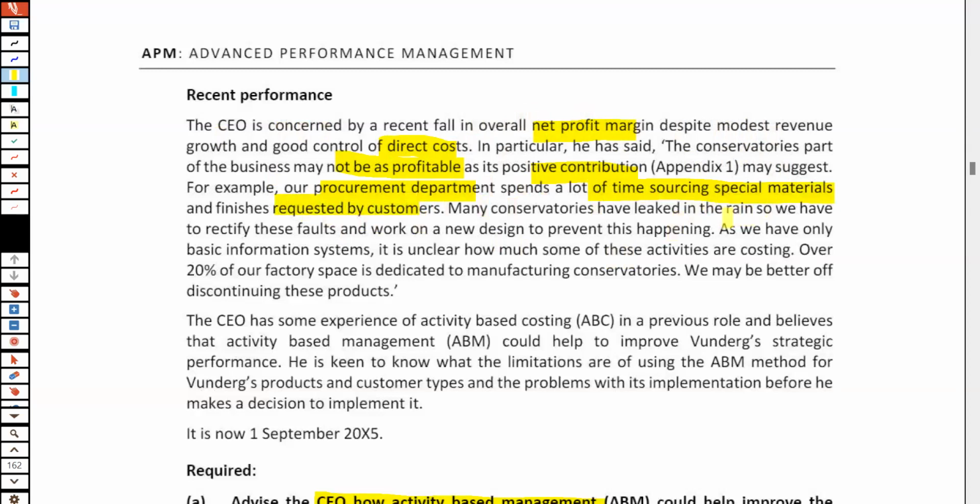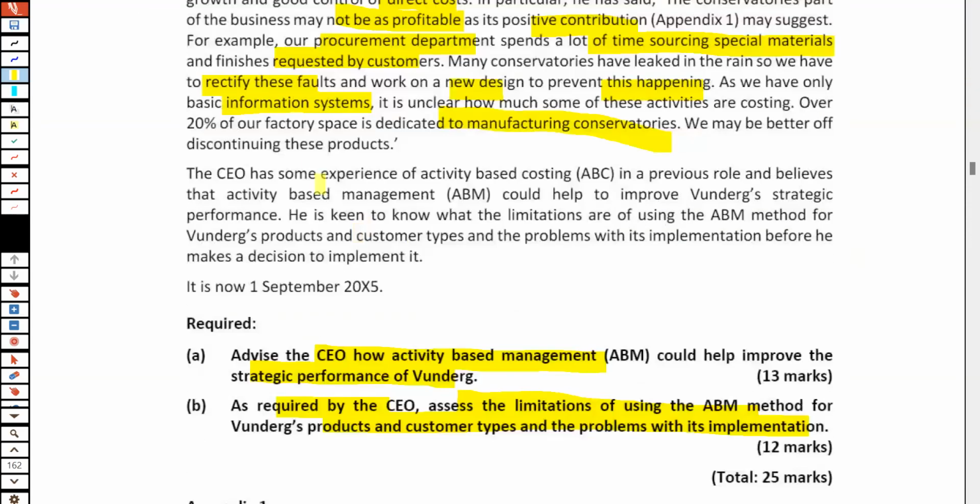Many conservatories have leaked in the rain, so we have to rectify these faults and work on a new design to prevent this happening. As we have only a basic information system, it is unclear how much of these activities are costing. Over 20% of factory space is dedicated to manufacturing conservatories. We may be better off discontinuing these products.